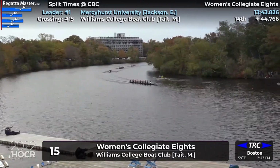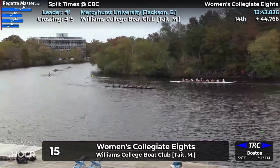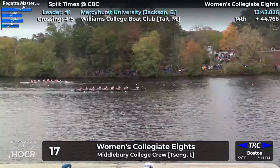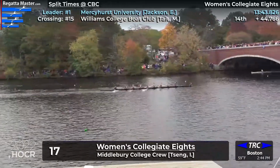And that's Williams. Okay, and here we've got Middlebury, very distinctive blades, bow number 17. Doing a great job rowing on, they row on Lake Champlain, right? Or a little tributary of it.